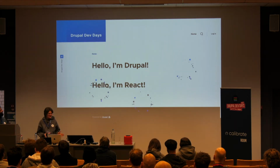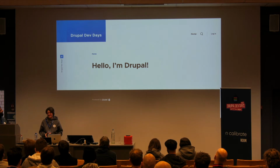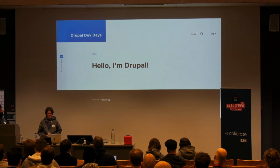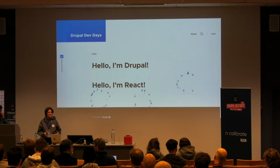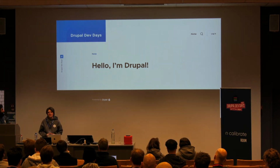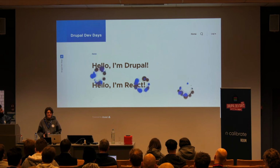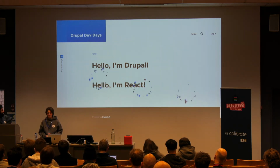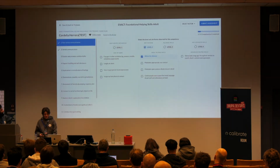So at this stage, we can start the common React front-end development process. We can break down our interface into components. We can style them, we can install third-party libraries that we need to make our UI interactive, etc. So eventually, we will get something like this.